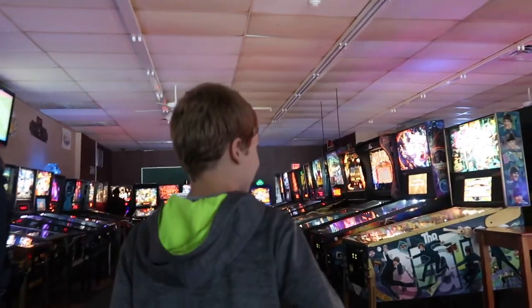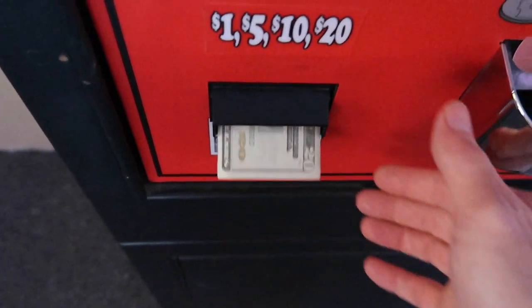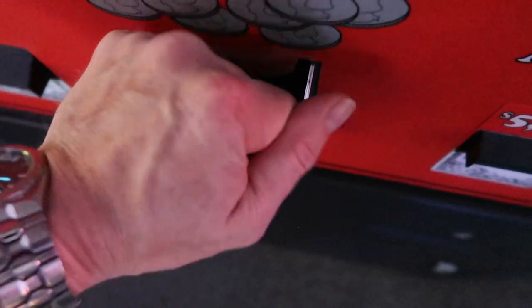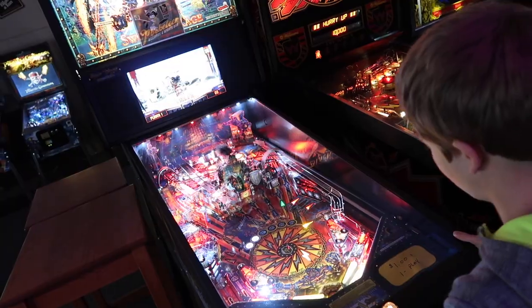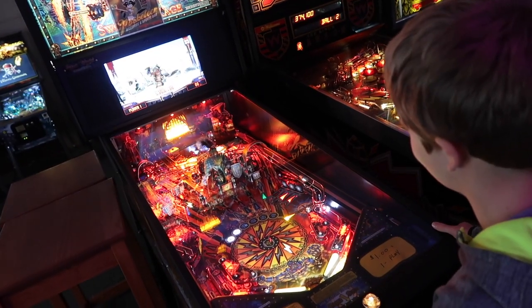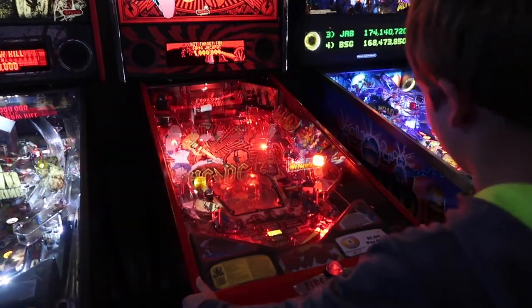Yes, we did come to play pinball again. I need quarters for laundry too, you know. All right, all done with pinball. That's enough pinball for 2 days. Back in the car, gotta do some grocery shopping. I think we're having burgers tonight.